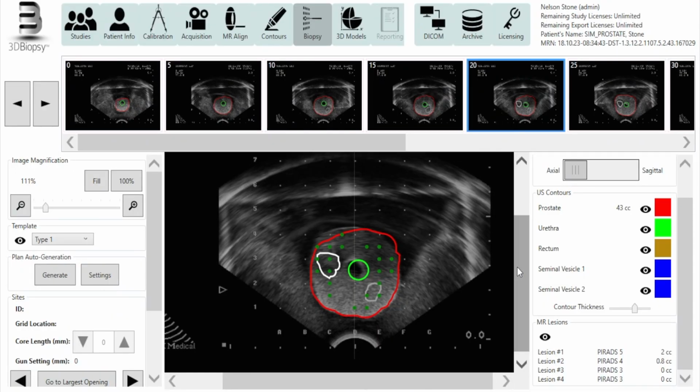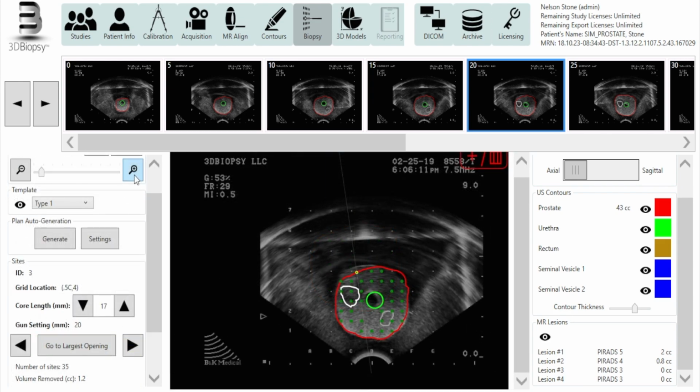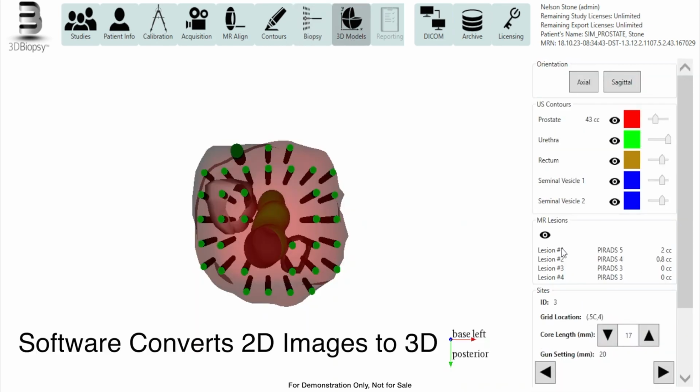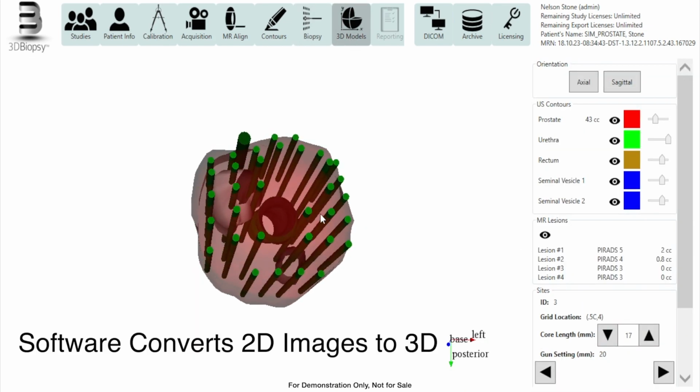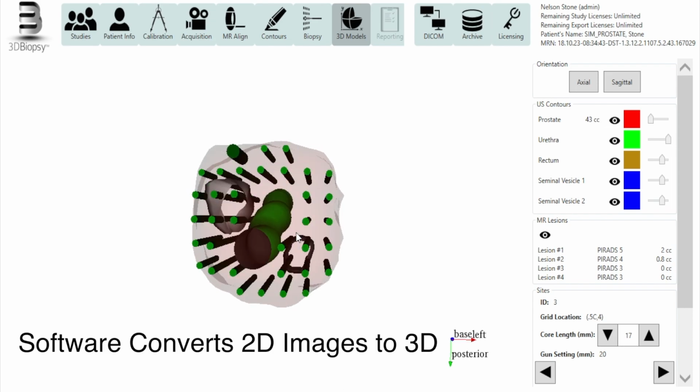The biopsy plan showed me 21 biopsy sites. The volume of tissue removed from these 21 sites is 0.75 cc's. Now I can go ahead and look at this in 3D. I click in the 3D model. There's my prostate in 3D and all the biopsies. Here's the region of interest here. You can see the biopsy needles going through the region of interest.